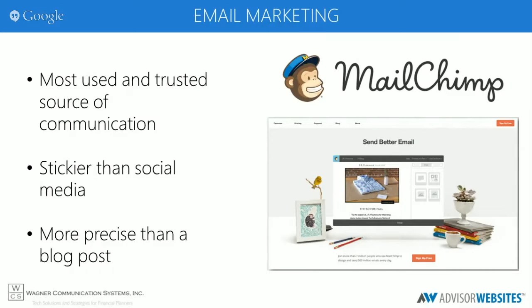So when you're writing your blog articles, as much as you want to speak to your target audience, you don't necessarily know who is going to be showing up to read those articles. Whereas with your email, you know that you are sending it to a specific list. This way you can speak to people who you're a little bit more familiar with. But again, email marketing can be time consuming.